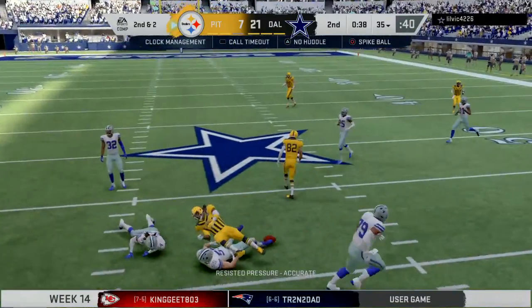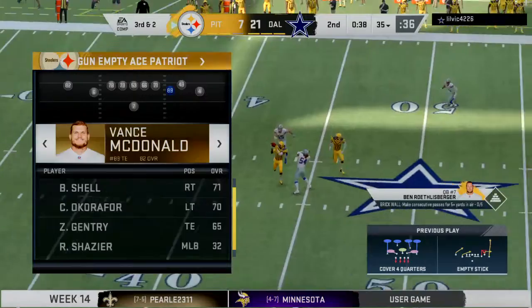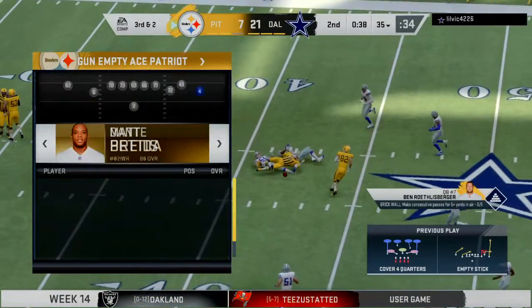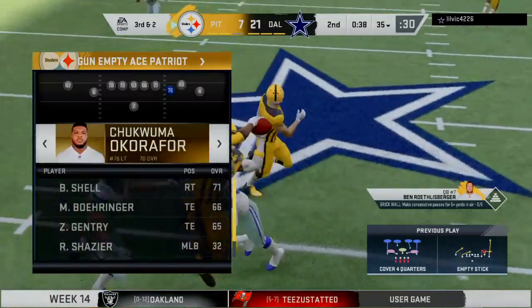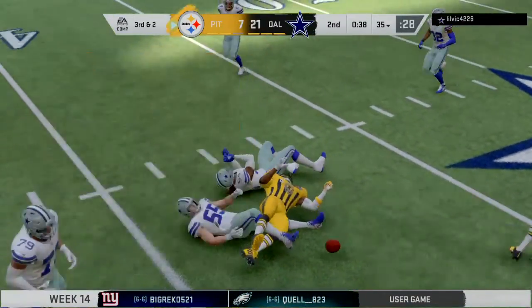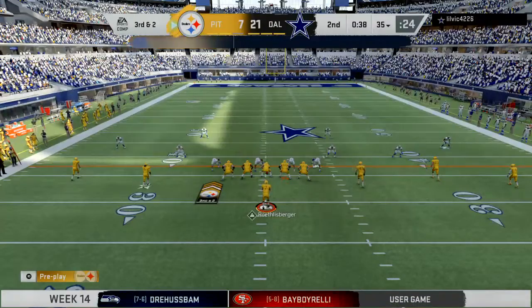Roethlisberger, and that is incomplete. A lot of force bearing down on him there. He could not hang on. It's 3rd down. It is tough to complete passes against zone defenses. The windows that you see open, they shrink pretty rapidly. How about being able to hit a moving target against the zone before the next guy can get there and make a play on the ball?